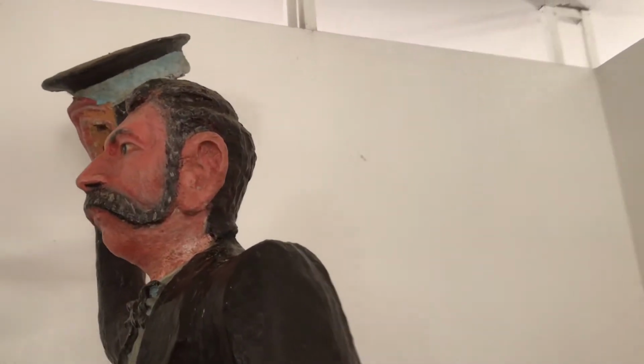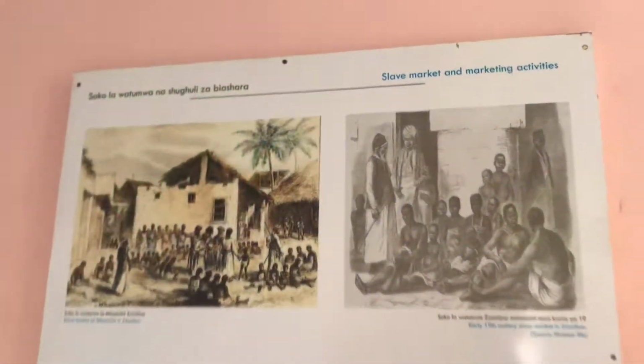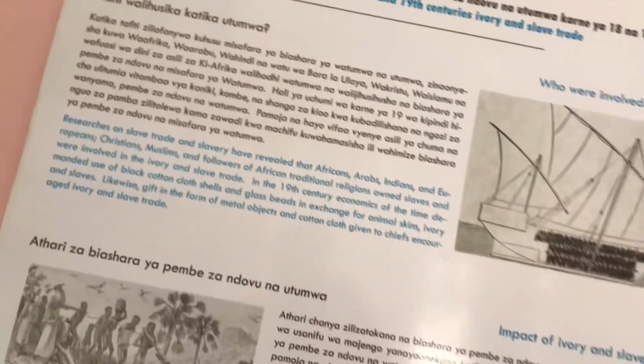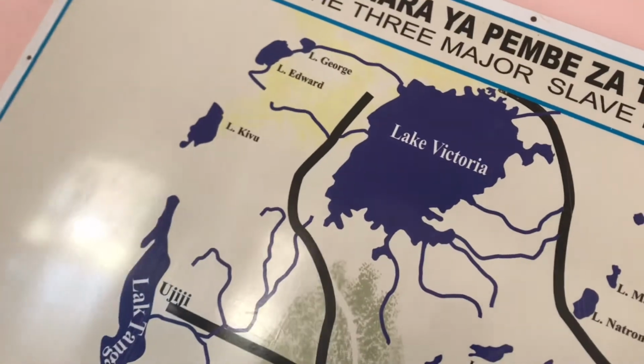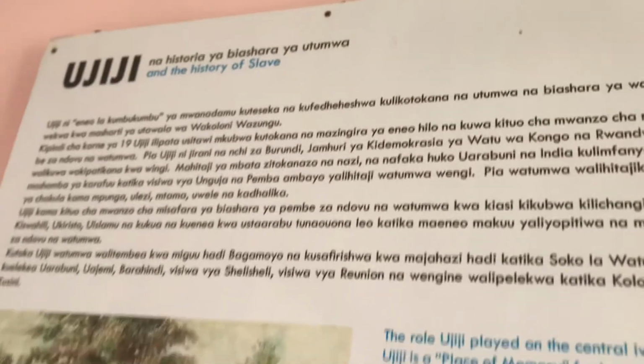This was the slave trade routes along the Indian Ocean from the Middle East, going all over from Africa to somewhere where they were taken. So the majority of those who participated in this slavery trade will be found once you visit this amazing route. And you can see there are 3 major slave trade routes that were conducted from Ujiji, one route which was central and the other which were along the eastern side, all the way taking the slaves to Zanzibar prior to shipping them.